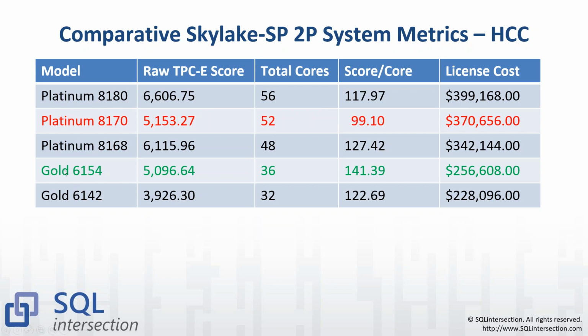And again, you can see that this Gold 6154 does really well. Here's another example, the Platinum 8170, and here's its capacity compared to the 8168. It actually has more capacity, and you have fewer cores to license and better single-threaded performance. You're saving $28,000 in license costs by picking this processor instead of this one, and the entire server will probably cost less than $28,000. So just by picking this one instead of that one, you save so much money that the server is free, and you're getting more capacity and better performance at the same time.